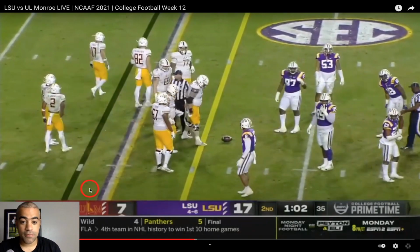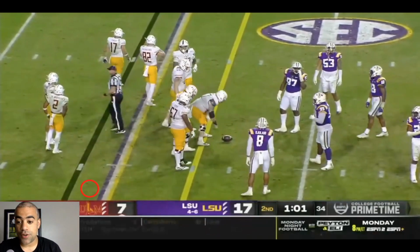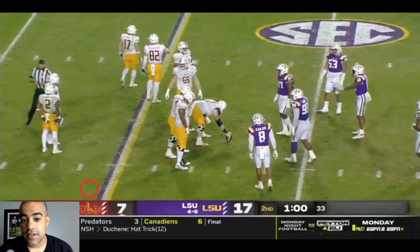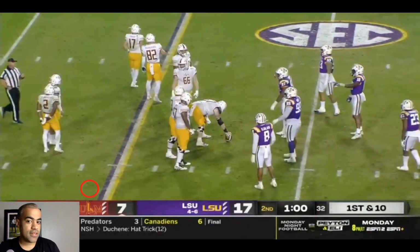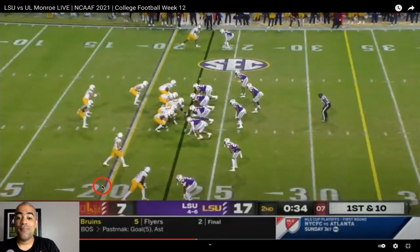Terry Bowden cost him potentially this game. There's no telling how different this game is. I mean, you guys saw how many point-blank touchdowns they missed in this game. This was so bad. But still, there is a learning lesson here for LSU.